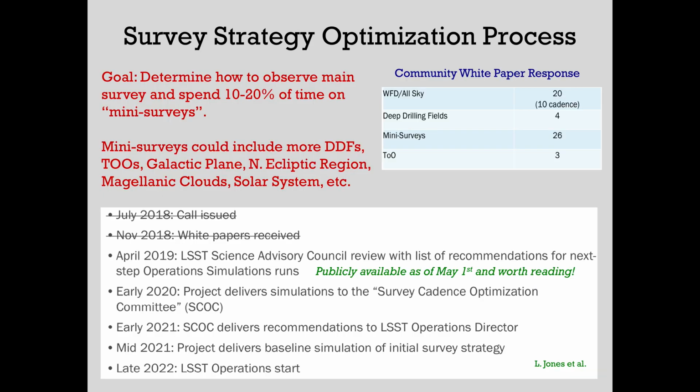Now, the details of the main survey and of the deep drilling fields and of various other mini surveys is still being settled via a survey strategy optimization process. And I want to tell you a little bit about that right now. The goal of this process is to determine how to observe the main survey and spend 10 to 20% of the LSST time on mini surveys to get the best possible science out of this wonderful new facility that we're going to have. And this survey strategy optimization process is already well in progress.